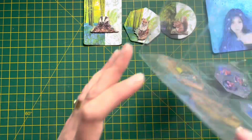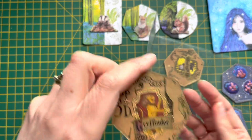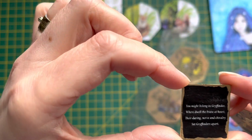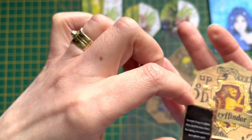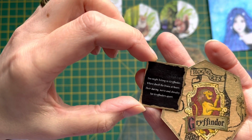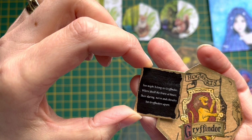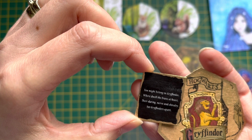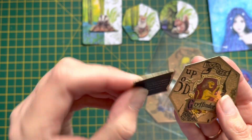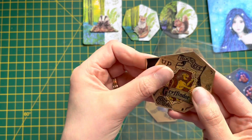But then on top of that, with each of the 50 pence coins in the back, it's like a little inchy, which has got very small writing and relates to each of the, I don't know if anyone knows about Harry Potter, but each of the houses, so Gryffindor. It says, "You might belong in Gryffindor, where dwelt the brave at heart. Their daring nerve and chivalry set Gryffindors apart." So I think I'll keep these together, although this is more like a little inchy. I'm going to keep, and she's put for Andrea on the back. I'm going to keep that with that.